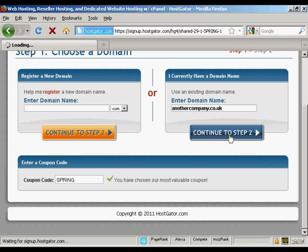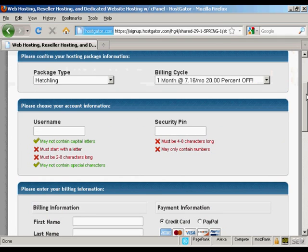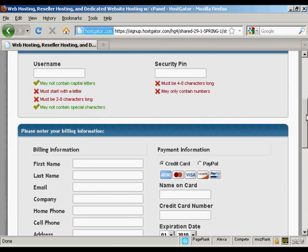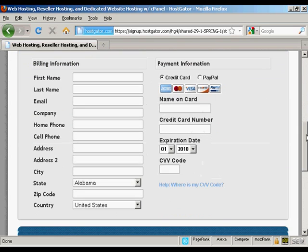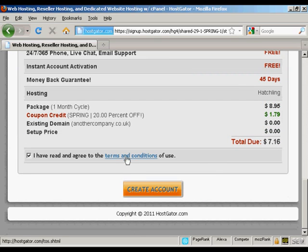And then click to step 2, and this is basically where I put in all the billing information, the username and the security PIN number, and then I enter all my credit card information and so on, and then read the terms and conditions, of course, and then click on the button here to create my account. And what will happen next is HostGator will set this up for me, and then they'll send me an email which will have the name servers listed, and then what I'll do is change the name servers on my domain registrar so that they point to HostGator, and that's it.